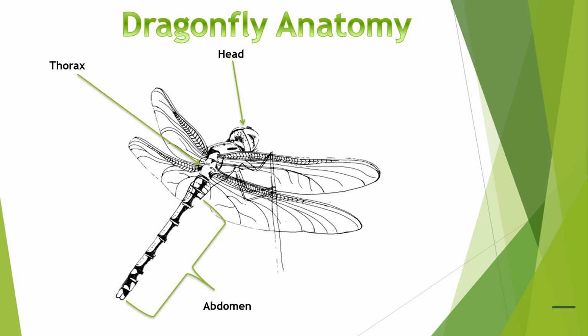Then we have the abdomen. The abdomen is the elongated rear section of the dragonfly's body. It contains the digestive and reproductive organs. The abdomen is often adorned with colorful markings which can vary between species.